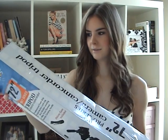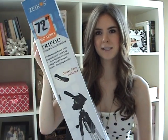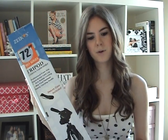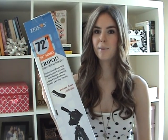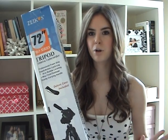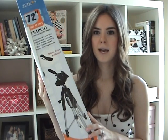Next up, I'm going to show you something really exciting. This is a tripod, and it just comes in a box like this. It's a 72-inch tripod. And the reason I got this is because I am going to start taking my outfit photos for my blog using a tripod and a remote, so I'm not taking them in the mirror all the time. I think it's really going to improve the quality of my photos, and I don't know why I didn't do this sooner. I guess it wasn't a priority, but I did get this tripod.